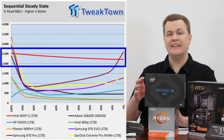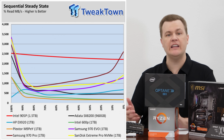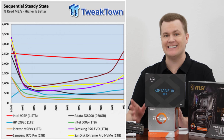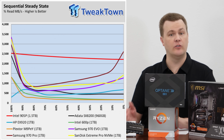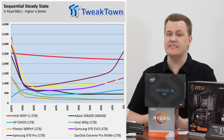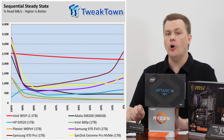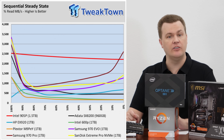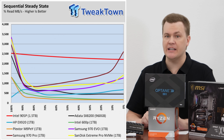And that is, it doesn't need tricks or masks or buffers or anything else in order to give you smooth, steady performance. It just does it because it is not NAND, it is new technology. All the other SSDs were frankly up, down, and all over the place. It is also worth noting that every single NAND-based SSD, including the 970 Pro, dropped below 1 gigabyte per second at least once, and many of them spent quite a bit of time under there. Optane never dropped below 2 gigabytes per second.